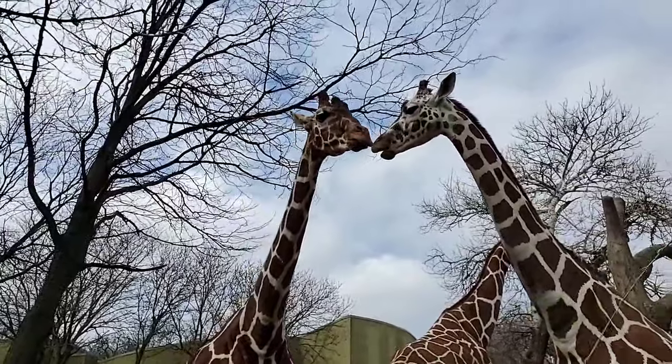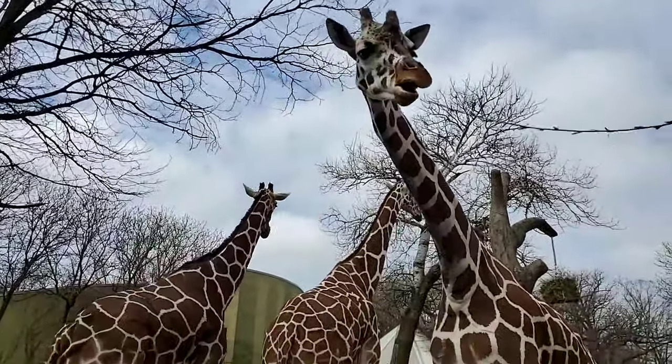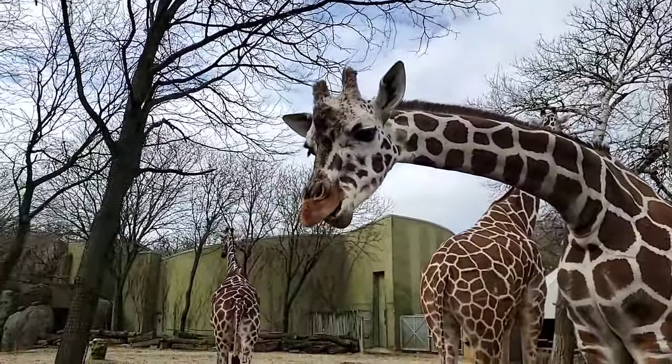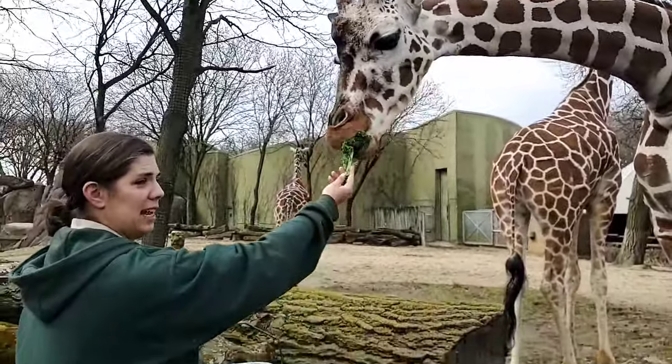So you will see the giraffes ruminating in the same way you would see goats ruminating, where they may stand around looking very relaxed and chewing. That is kind of a restful state for them.